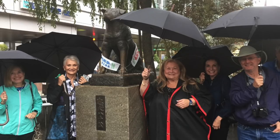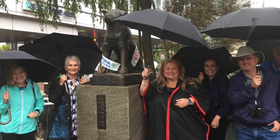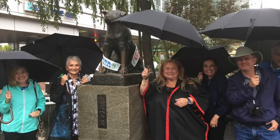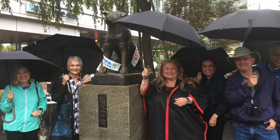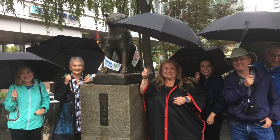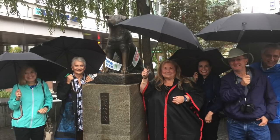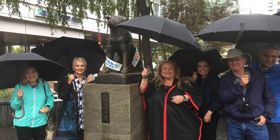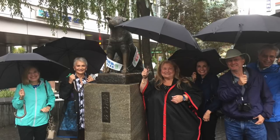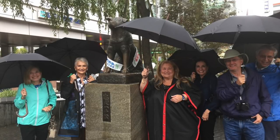This is a statue of Hachi, the Akita dog who spent 9 years every day waiting for his dead master to appear at the train station on his way home from work. So they became so enamored of this dog they made a statue of him. I just think the dog was totally confused. But you know, it's a nice tourist attraction. We enjoyed it. And of course, notice the umbrellas.